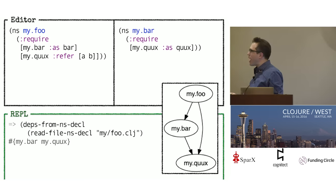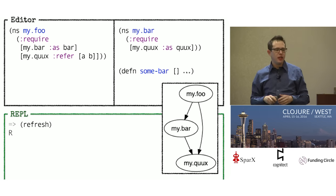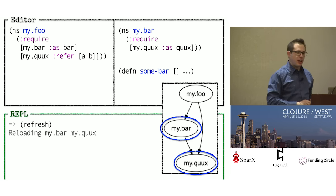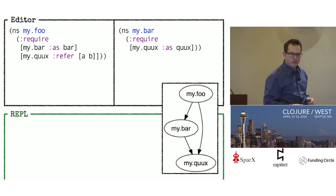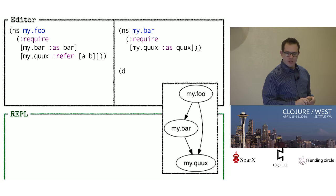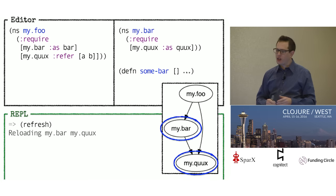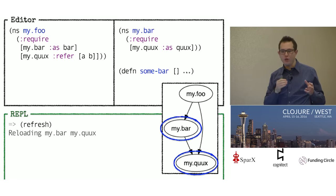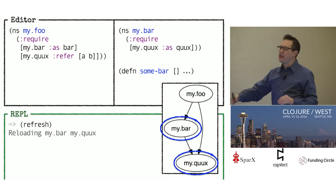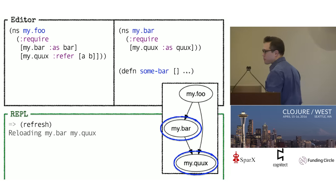Once we have this graph, we can then look at the source files again and see which ones changed. So if one file got changed, say we deleted something, we changed a macro, we changed a definition, we made some edits to the file, we can call this function refresh, and it will reload the file corresponding to the code that changed and any other files, namespaces that depend on that file in the correct order.